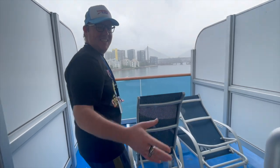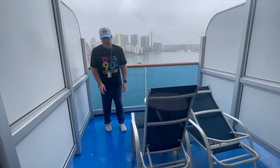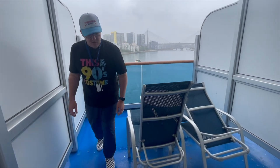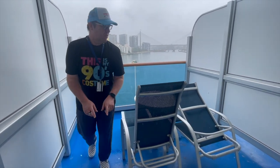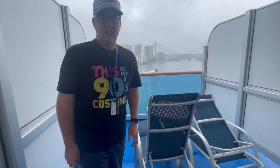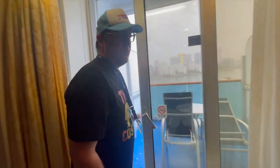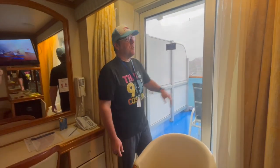Out on the balcony. Look at this. Lovely wet day. Careful, it's slippery. They don't have the flooring anymore. That's okay. I think we won't be sitting out here tonight. Keep that shut so it's nice and cool. You've got your blockout curtains.